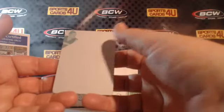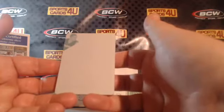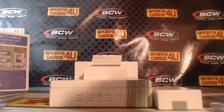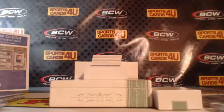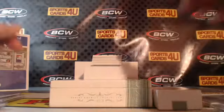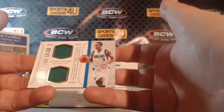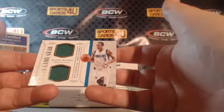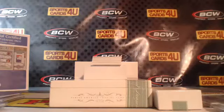Just gonna guess that Jones. No. Luol Deng. The facial hair threw me off. That is from Immaculate Team Logos Cyan. NBA Game Gear Dual Jersey. 35 out of 99. For the Mavericks, Rajon Rondo.